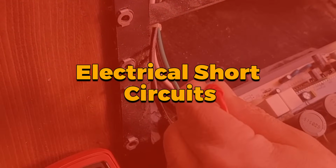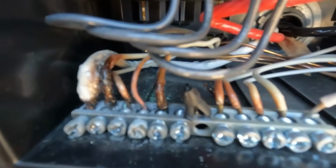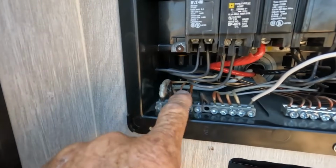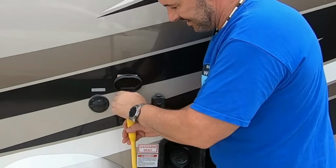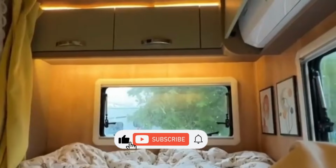Electrical short circuits remain one of the most common causes of RV fires, creating dangerous situations that often stem from damaged wiring, loose connections, or improperly installed equipment. The unique environment of an RV poses special challenges for electrical systems as they constantly face vibration, weather exposure, and the constraints of tight spaces.